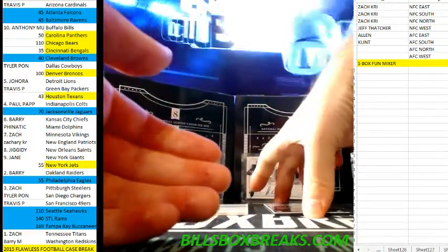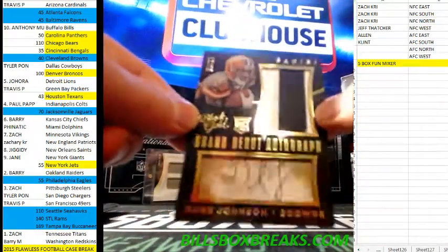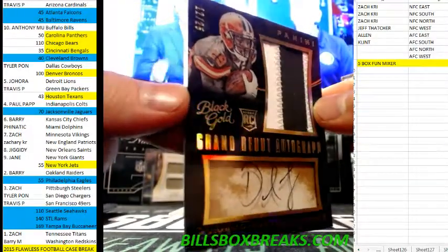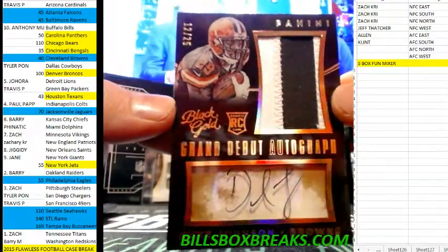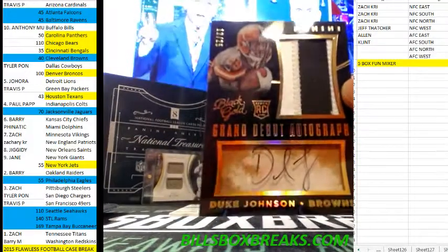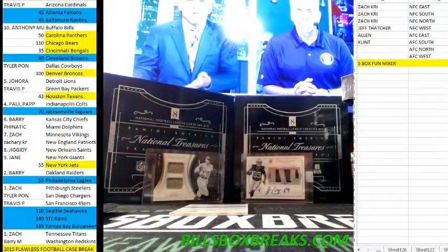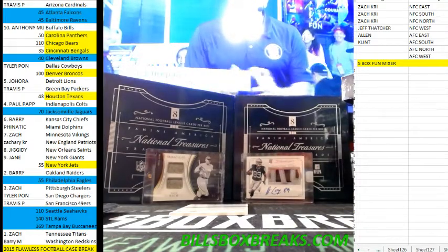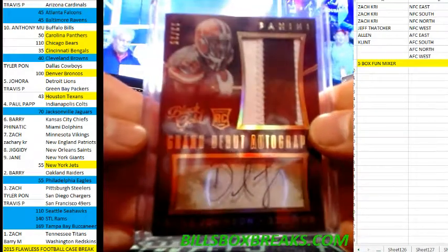And let's take a look at our autos from this first one. Oh, sick hit here. All right, 25, nice grand debut auto of Duke Johnson. Grand debut patch autos have a nice design on those. Nice card, 12 out of 25, that is. Going to the Browns. Nice hit.